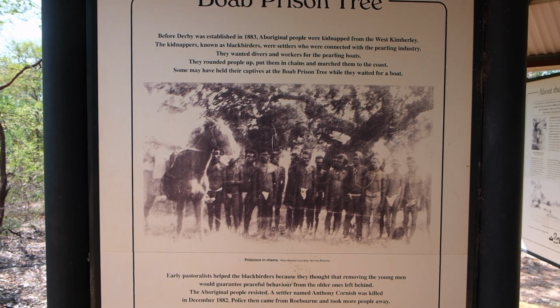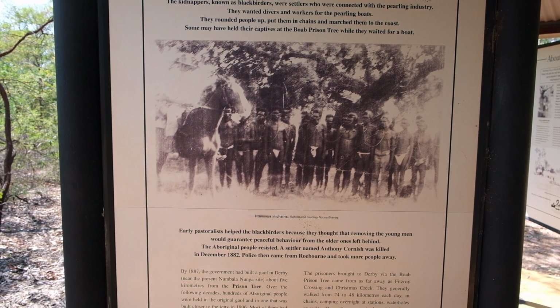Good morning. We're here just outside of Derby, looking at the prison tree. We're about to see that shortly, but we left Broome this morning, driven up through Derby on our way to do the Gibb River Road. Certainly to start the Gibb River Road, we're going to start it from Derby. But yeah, let's go take a look.